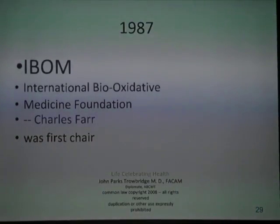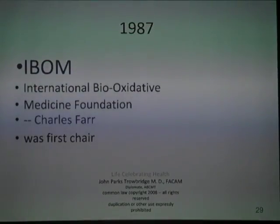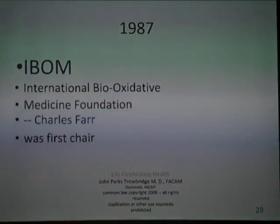1987, there's an organization formed, the International Biooxidative Medicine Foundation. Charles Farr was the first director and was the first chair.